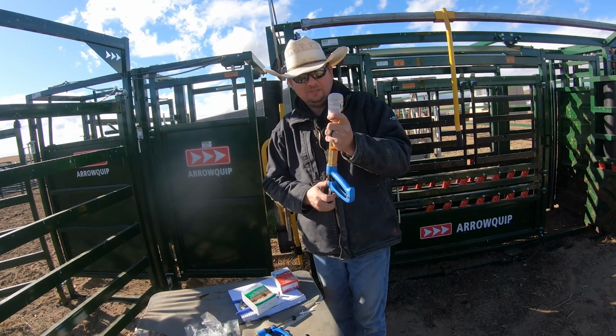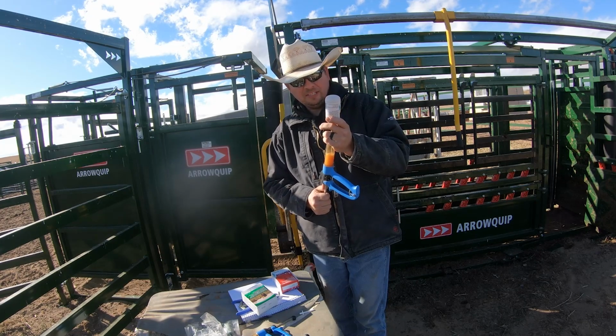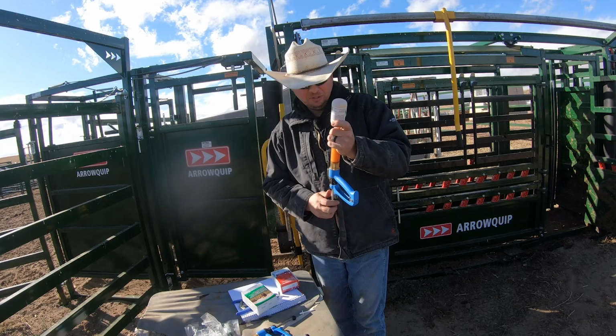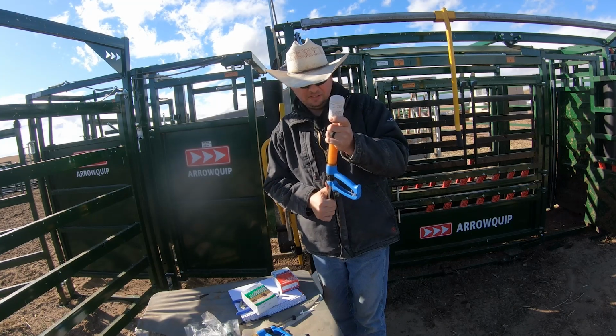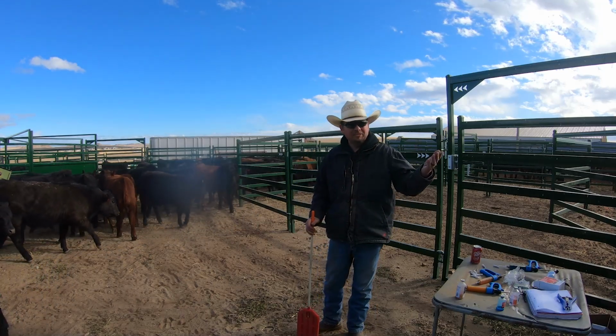So we wanna make sure that we have as healthy calves as we can. As we head into winter, we don't want anybody to get pneumonia or anything like that. So that's what a lot of this is for. We have all of our vaccines mixed, ready to go. We've got Ivermec ready to go.